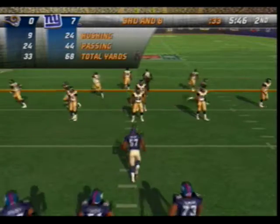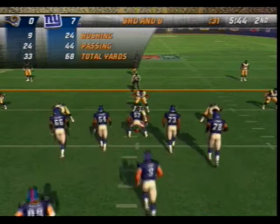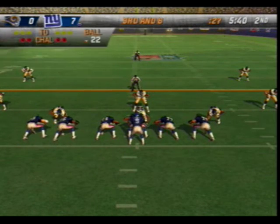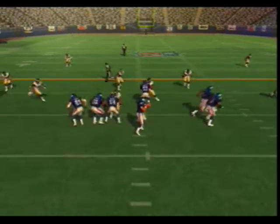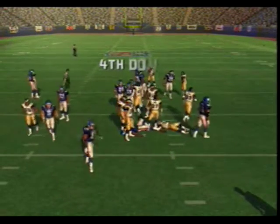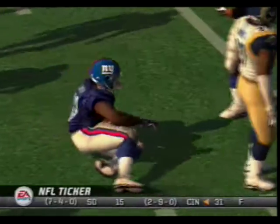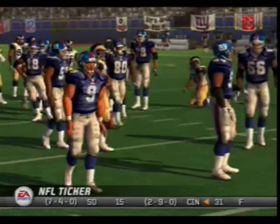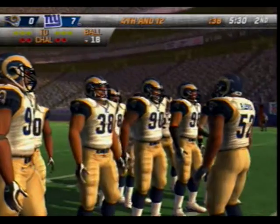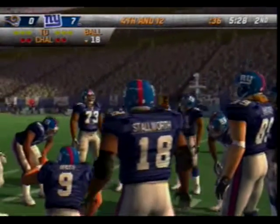Ball on their own 22. Hey, let's go. Throwing. It's a screen. Strong move. And he's taken down in the backfield. Ray Lewis. Great defensive effort to keep them from getting close to a first down. Well, there aren't too many plays in the playbook for third and long. You got to try something other than a short route.